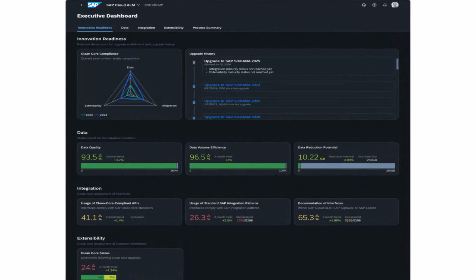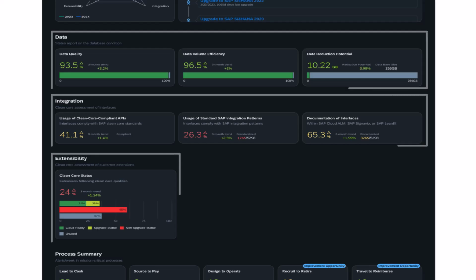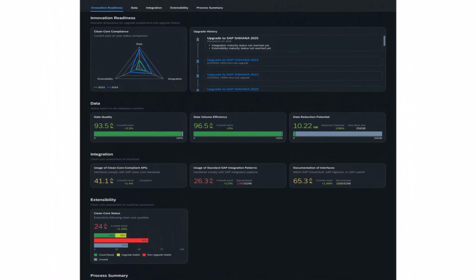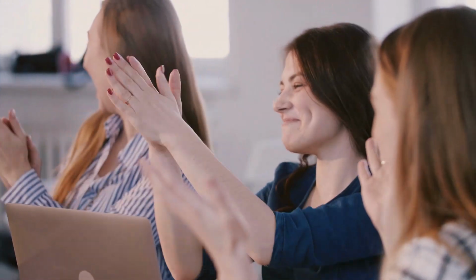Review your progress in the Executive Dashboard on clean core compliance, data integration, and extensibility inside the RISE with SAP Dashboard. With our suite, you can say goodbye to misunderstandings and say hello to higher value for everyone.